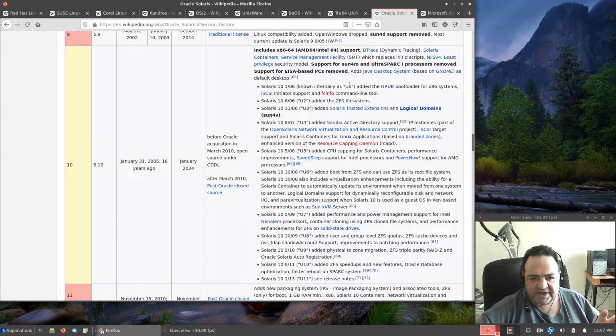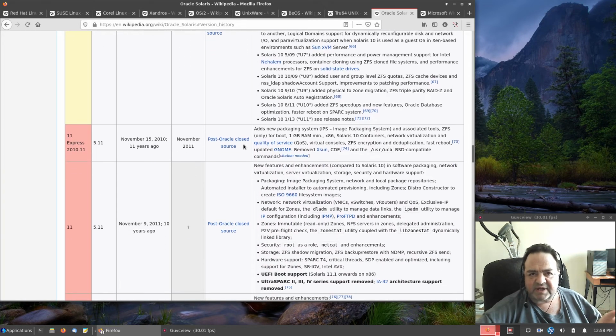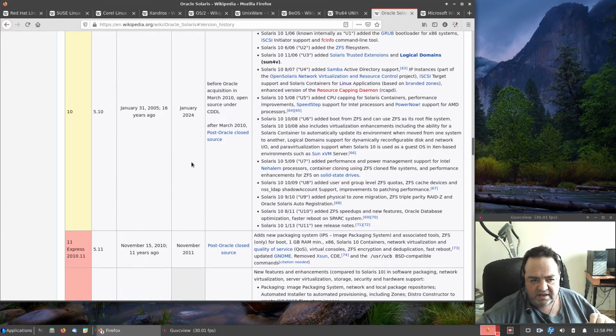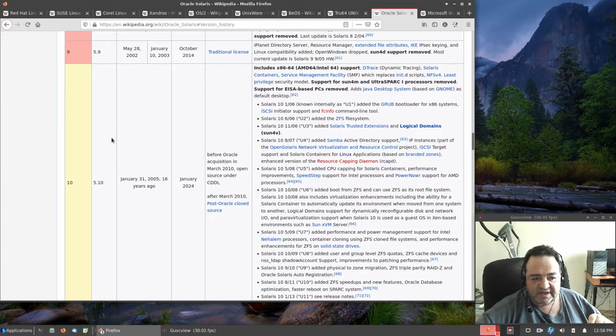Version 10 had the most activity during its lifespan. As I said, ZFS didn't come in until, it's earlier than I thought, mid-2006. And you can see their release versioning here is month-year coded. After 11, it gets kind of tricky because Oracle came around and they closed the source code. Sun opened the source code back in the 10 days, so it was briefly open source.